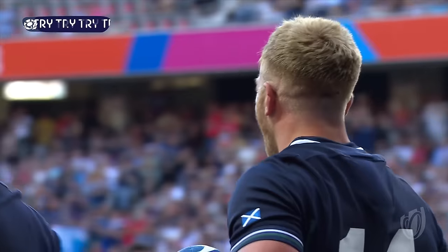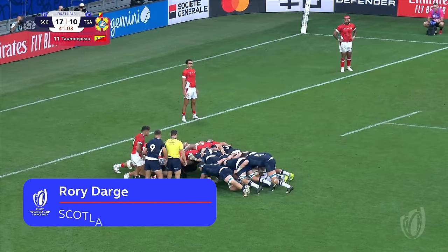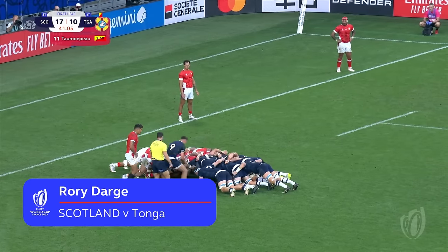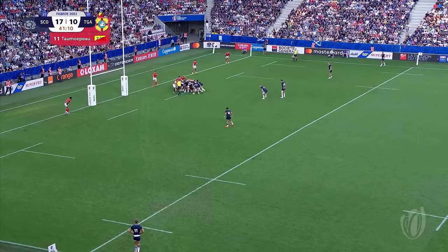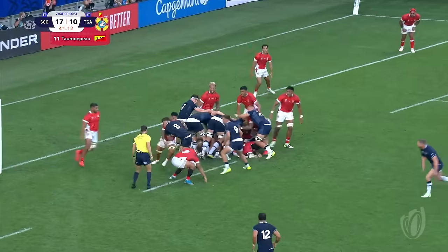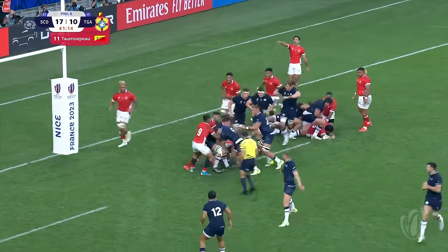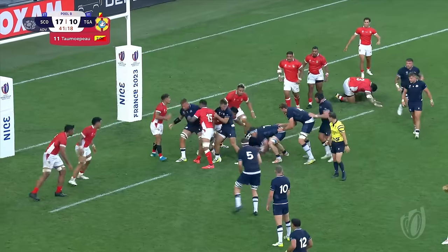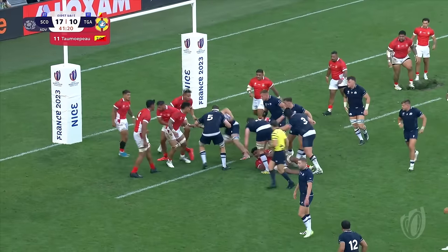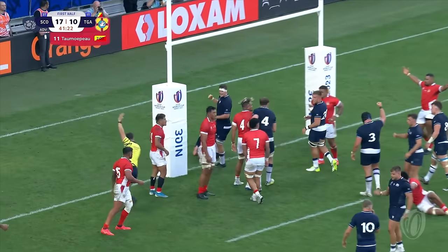Unstoppable from Kyle Steyn. Look where they're standing, two of them right behind the scrum, right close to each other, and they can move faster than the defence. We'll see where they go with this. Van der Merwe, Russell and Kinghorn lurking. They might not need the ball because the forwards have milked the penalty advantage, and Dempsey shackled on the 5 metre line. Rory Darge. Still Rory Darge.